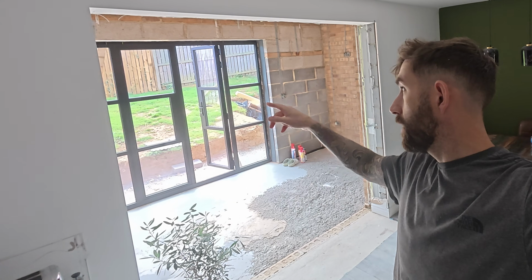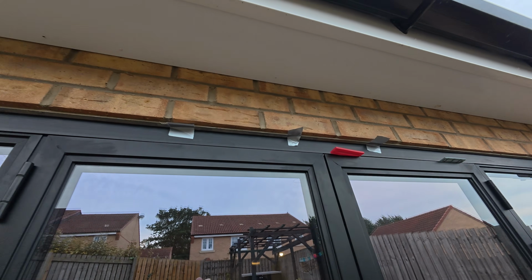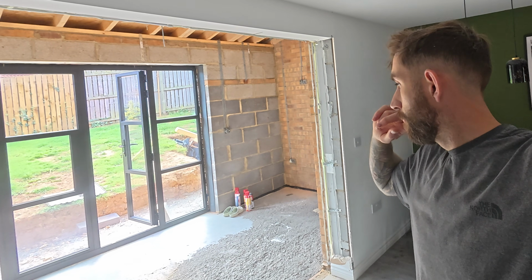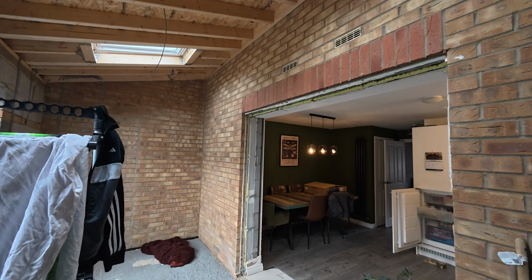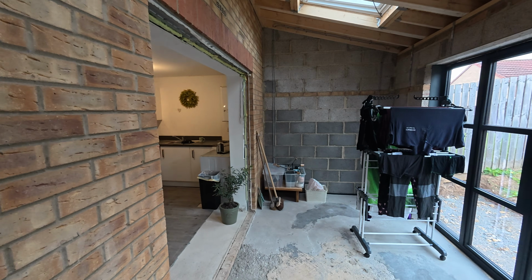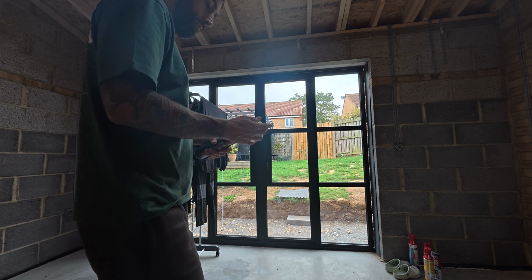We've put some beading on the outside of the new door and we'll wait until that sets before we put the foam on the inside, which I'm going to do tomorrow. We'll foam it all from the inside. So that's tomorrow's jobs. See you tomorrow. So there we go, we have got the door sealed around the outside. All we need to do now is get some expanding foam round on the inside and the job is good to go.